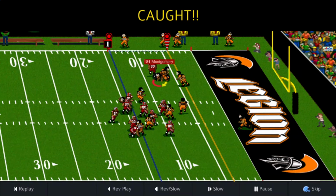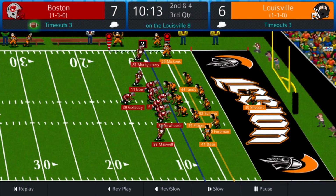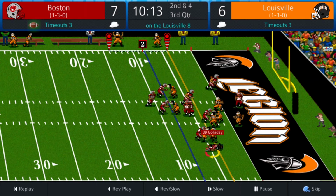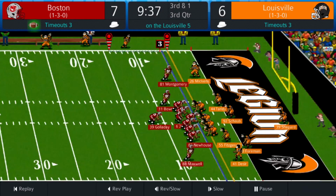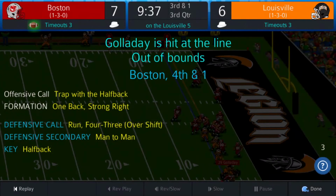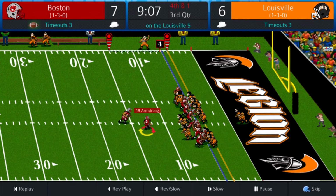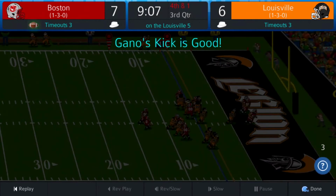Jarwin back to pass. Jarwin to Montgomery once again. 6-yard gain for Boston. Jarwin with the pitch out to Galladay. Galladay trying to find space. 3rd down. 3-yard gain, 3rd and 1, Boston. Boston handoff to Galladay. 4th down, out of bounds. Pushed out at the line of scrimmage, having to settle for a field goal. It's good. Kick is good, making it 10-6 Boston.